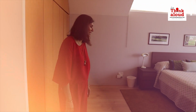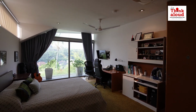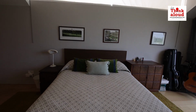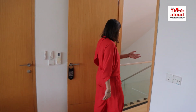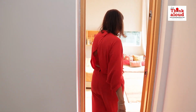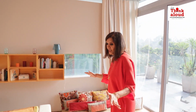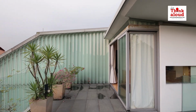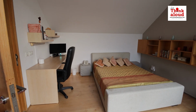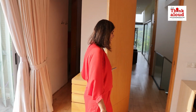My son's room. And my daughter's room is across the hall, this side. It's a little sunny because of the afternoon sun. I don't know if you're getting a glare, but basically she preferred a smaller room with a really large balcony and her walk-in space here. So that's it. These are our 3 levels.